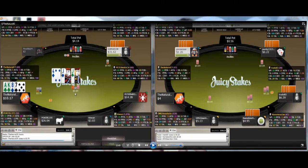It's not something you should do all the time, and you want to be careful who you do it against. You don't want to do it against a guy like Pete the Rock, who just never folds, but against a player who, even though this guy's kind of laggy, 46, 24, is a relatively thinking player. I think this can work out pretty well sometimes, and I don't do it that often, but here and there when I think it's a good spot.